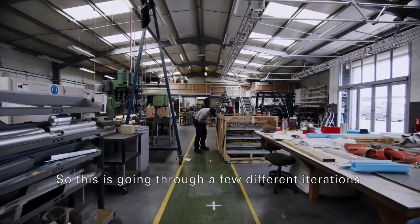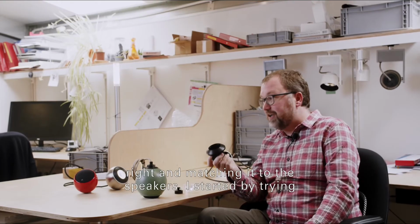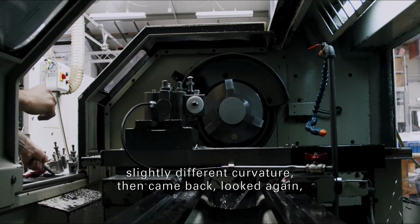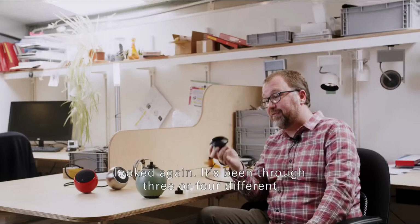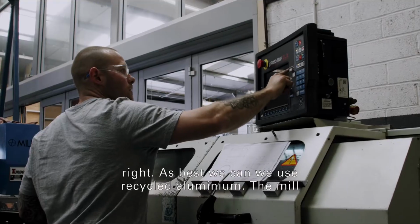So this has gone through a few different iterations, just trying to get that curvature right and matching it to the speakers. I started by trying to match it to the ball, then realised the speaker had a slightly different curvature, then came back, looked again. It's been through 3 or 4 different iterations just to get something that visually feels right.